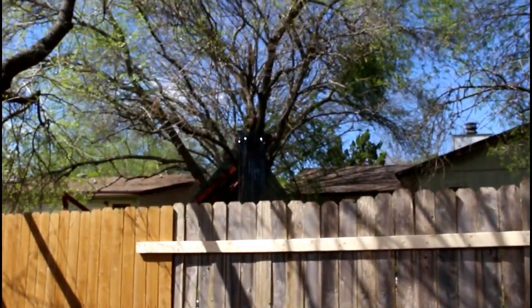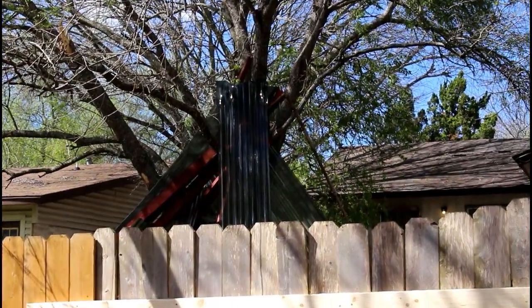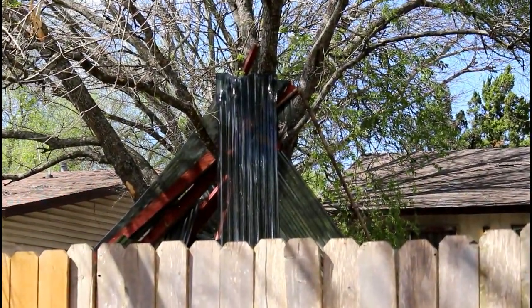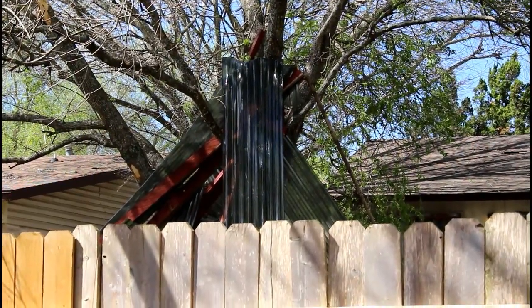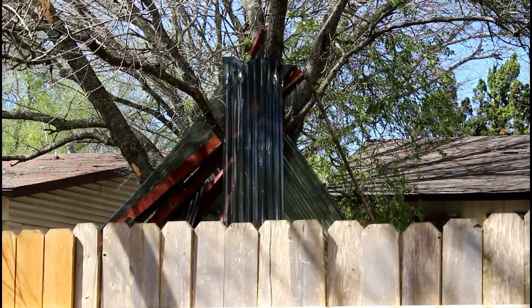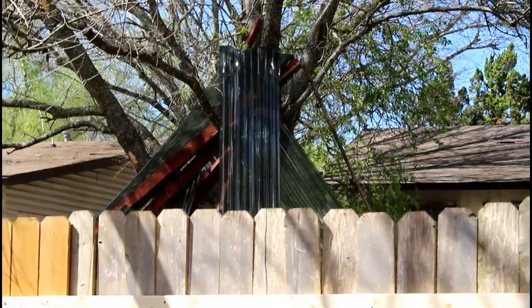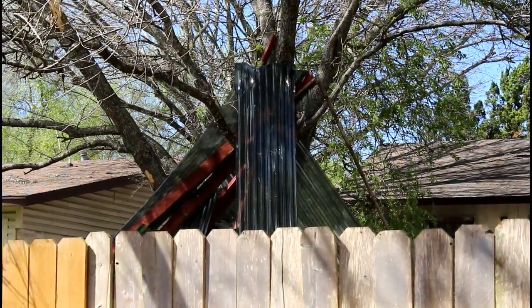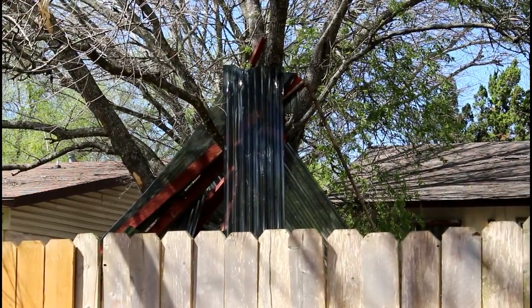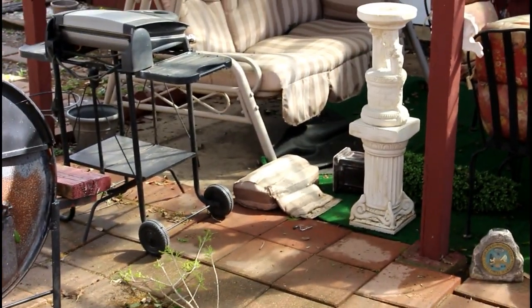Now, if you look closely in my neighbor's yard, there is part of what used to be the roof and the beams that held the upper portion of my carport. It just landed in the neighbor's tree in their backyard. And here's more pictures of my backyard.